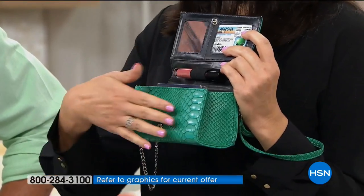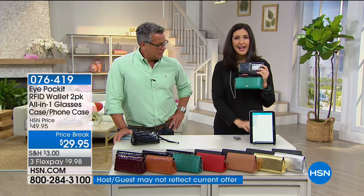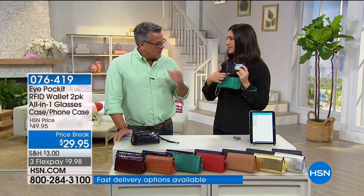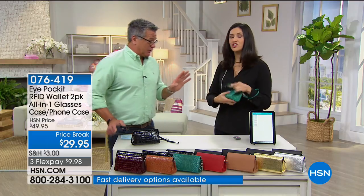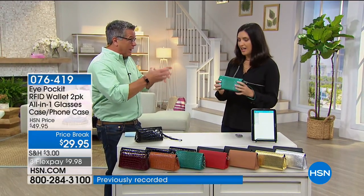So that could be good for your credit cards, for your hotel keys that are now connected to credit cards, for your passports, anything that has a chip in it. All of that is now protected inside of here. I love the design of the bag, because this is like the best parts of a wallet and a purse all put into one compact bag.